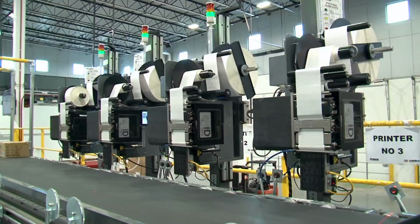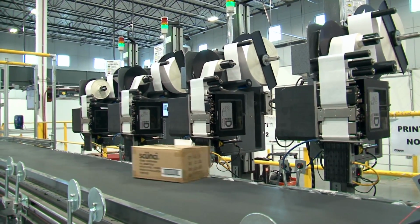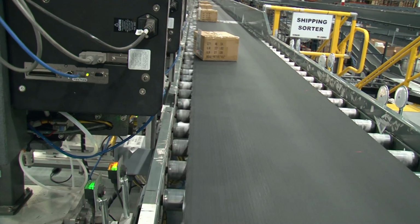The print and apply station is great. We started out with 2 printers. We expanded to 4 printers. We'll do 50 boxes per minute, and we're able to do those fairly efficiently. The challenge is making sure that we can keep up with the printers.